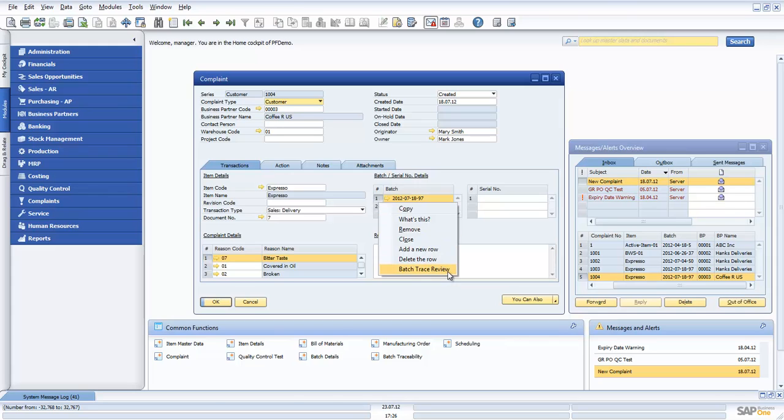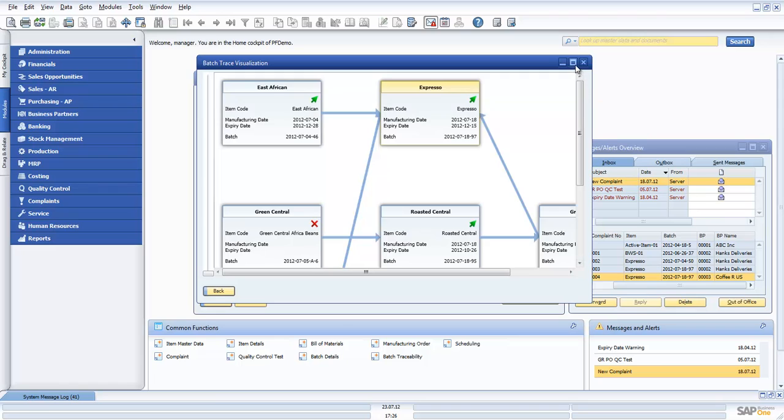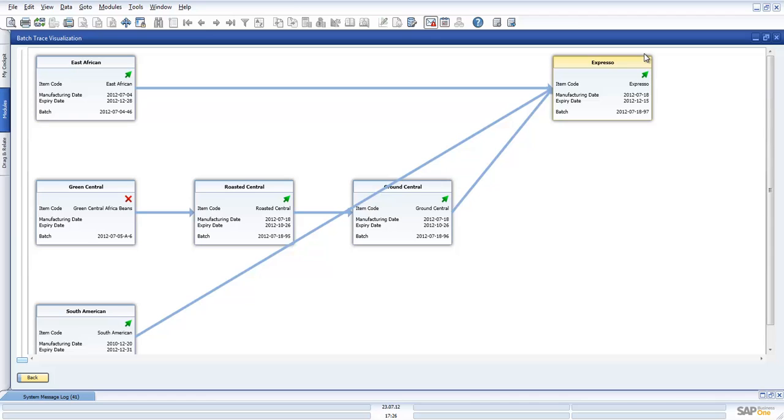Very simply, we can go to our batch trace visualization tool, and graphically we can see the manufacturing process, plus also what batches were consumed to make my espresso. My espresso was produced using a batch of East African, a batch of South American, and also a batch of product which came through a manufacturing process based on a purchase item. So that's the first piece of information we have, which is the traceable element of finding out which batches went into making our final product.